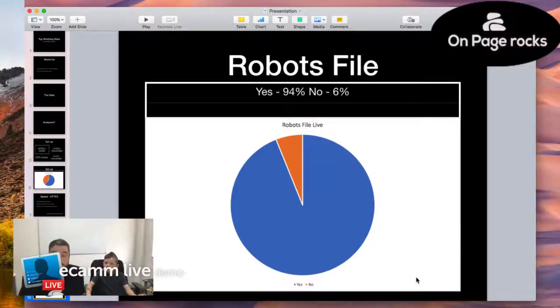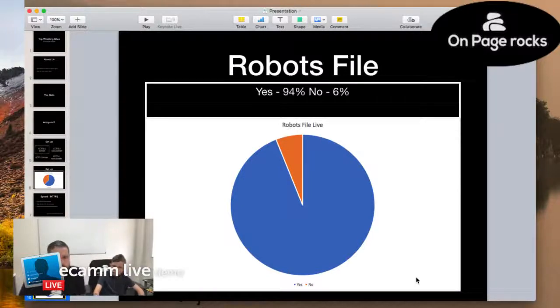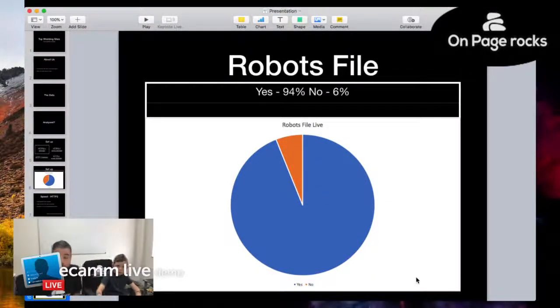So yeah, it's pretty easy to do. There's videos out there on the web. I think we've done a video before on how to create a robots.txt file on WordPress sites. Yeah, it's pretty easy. And then it's just a case of editing it to meet your certain needs. But yeah, every site should have a robots.txt file.